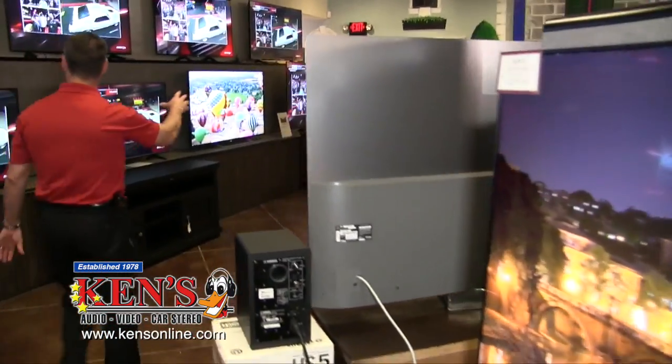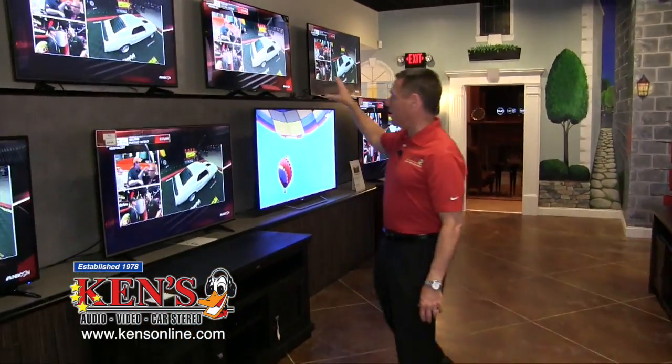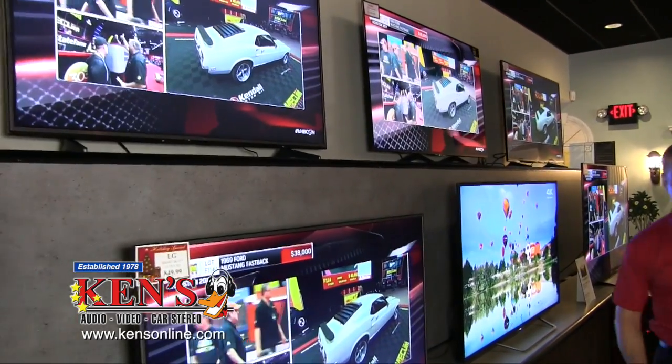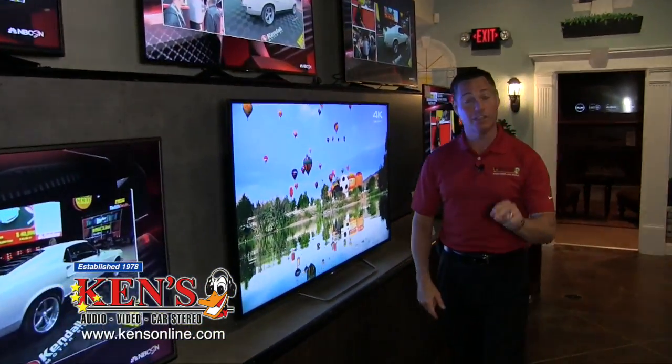So when you come into the Macon or the Warner Robins store, just look at the different panels and see what floats your boat. And also, let's put this out there, we have no credit check financing and 24 months no interest, right? And 4 month layaway.